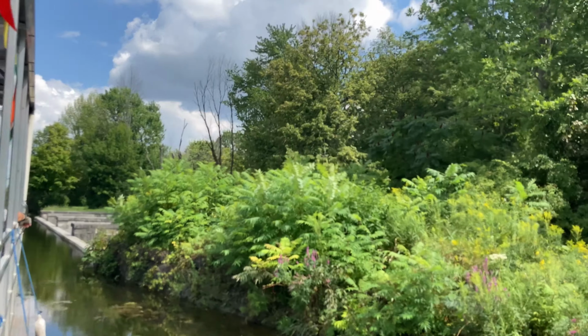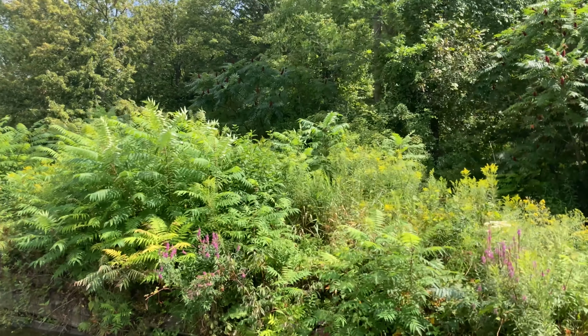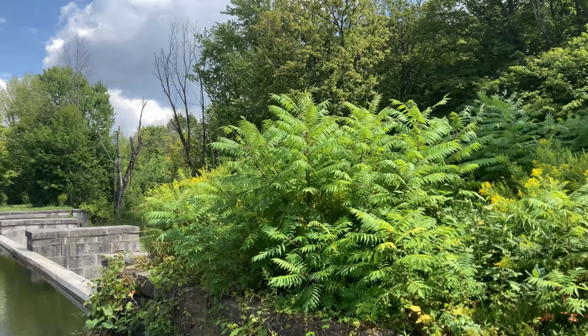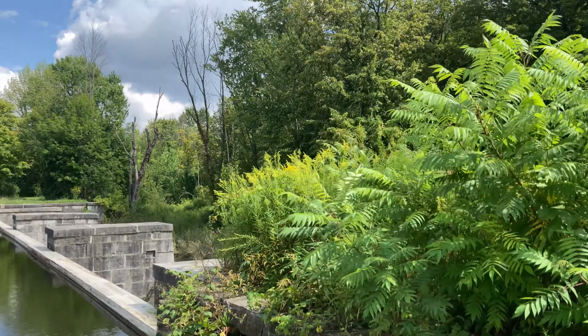We're crossing over it now. This is basically the same as if the Erie Canal is a road, and we had to cross the creek. We would have built a bridge. We have a water bridge here that's just carrying us across here.